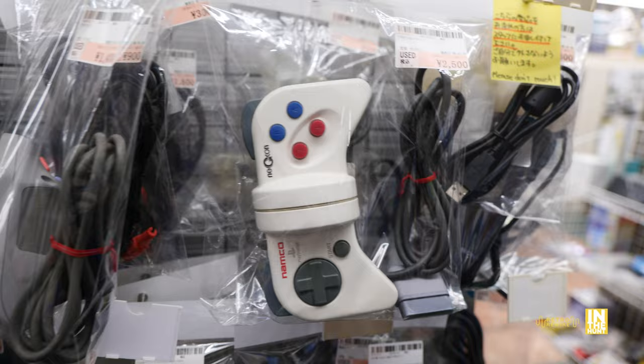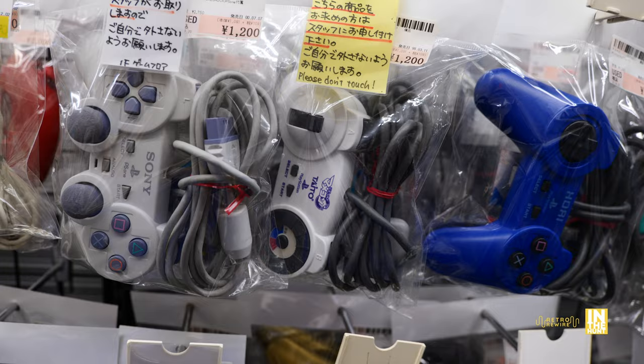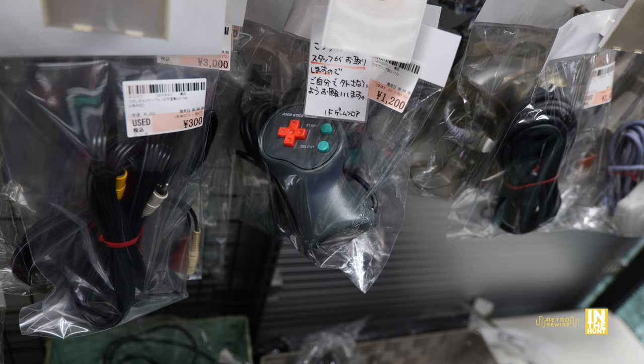And yeah, controllers. Like, look at this Nikon. Now, if you've ever dealt with one of those, buttons 1 and 2 are so soft and they're so comfy. And we have the Taito Train controller. All sorts of controllers. I do like these controllers. I have a few controllers myself. I do like collecting them, especially these odd ones.